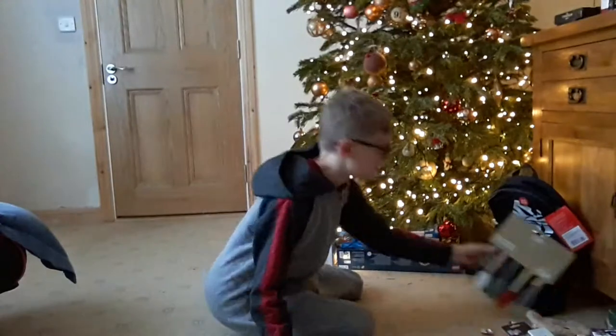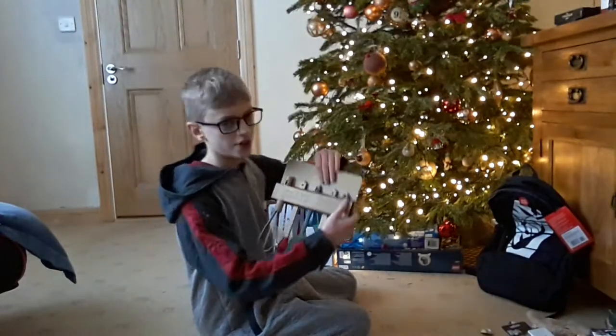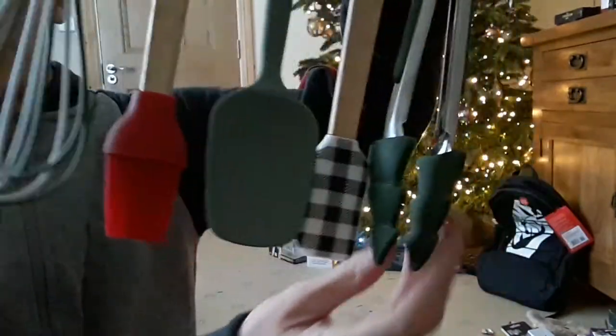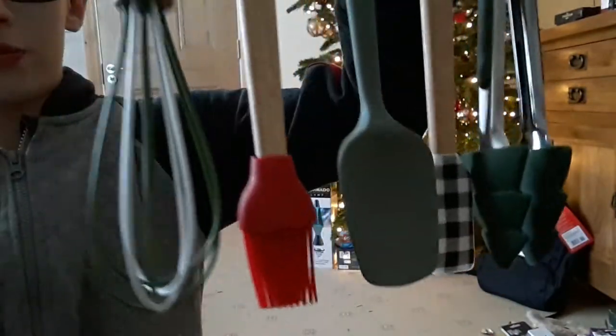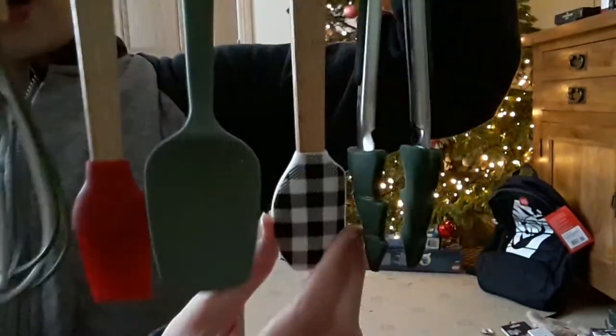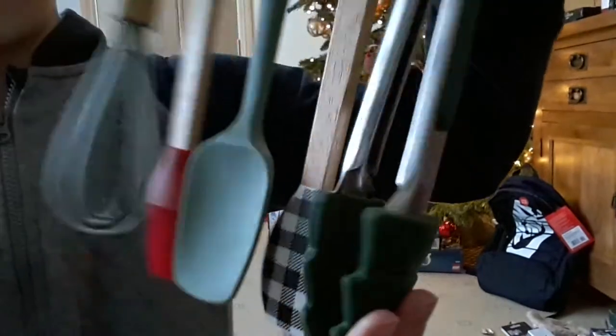So next up, it's a 5-piece mini utensil set. I wanted to do baking, so in the stocking we got a bunch of tools here. Spatula, pastry brush, hand whisk. I think this is another spatula, and then we've got some tongs. It's Christmas themed as well.